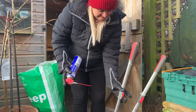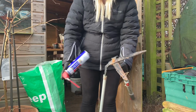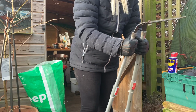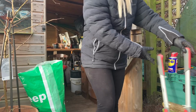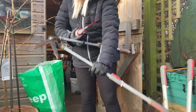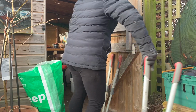Great to prize this off him. Bring it back. They've never been that sharp, to be honest. I'll have to see if we can sharpen them. Remind me to give them it back.